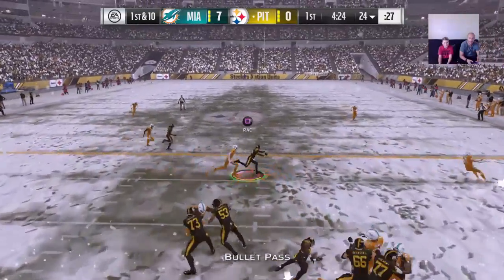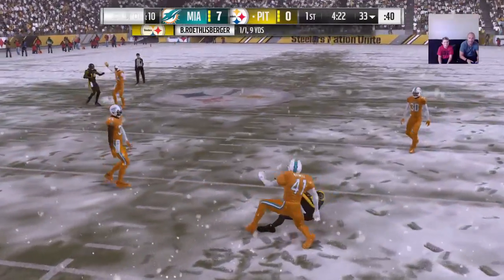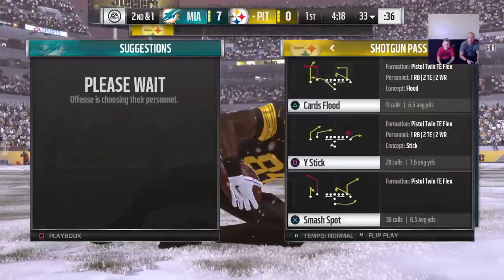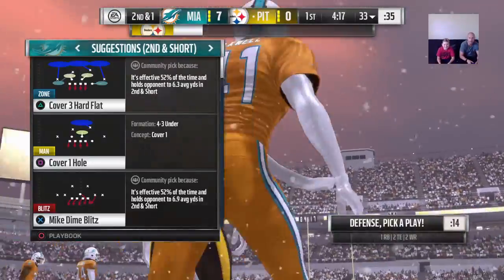Here's Roethlisberger. This is caught by Antonio Brown. Antonio. He's throwing it to him a lot. That's a good combo right there. Roethlisberger. Antonio Brown. They always work.